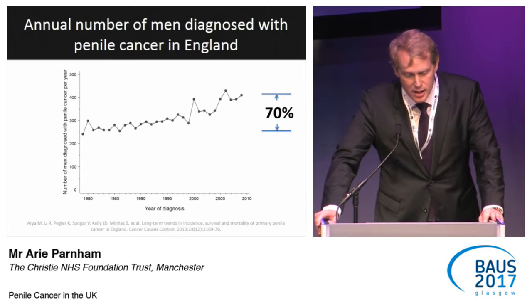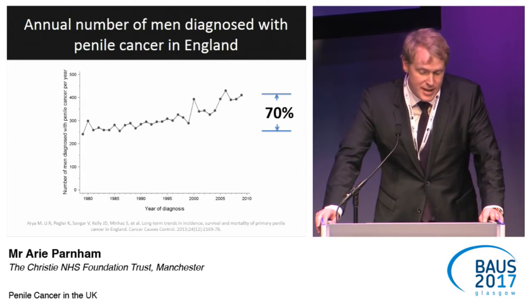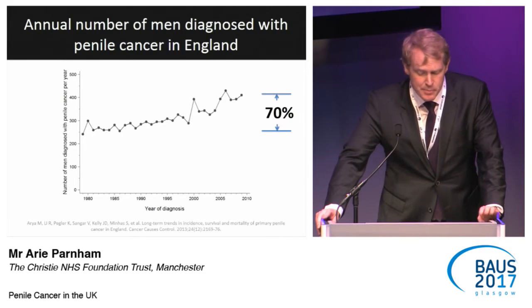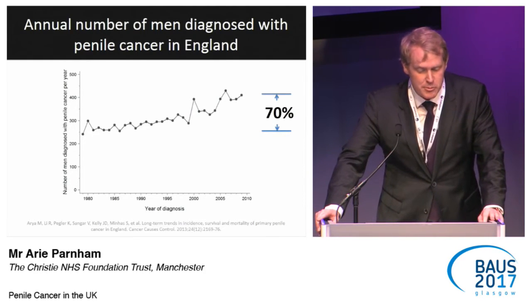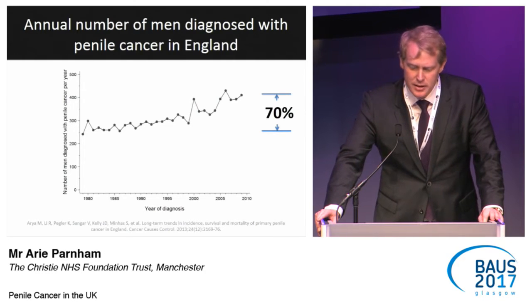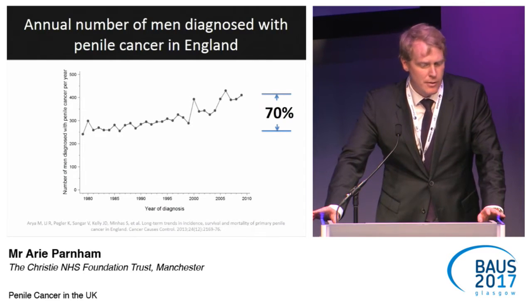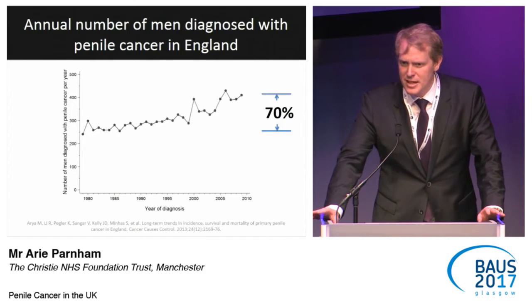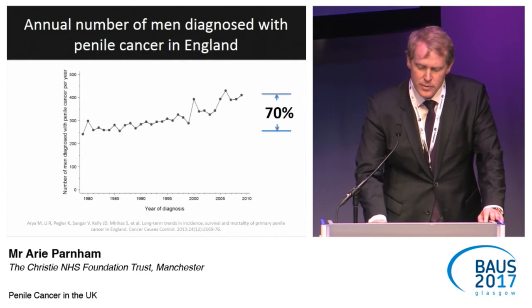So this is a chart looking at the number of diagnoses between 1979 and 2010. Back in 1979, we were getting around 240 new diagnoses of penile cancer a year. Then if you fast forward to 2010, we're getting just over 400. So you're looking at a 70% increase in the numbers here.